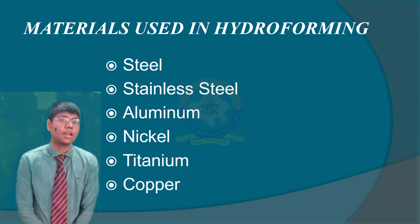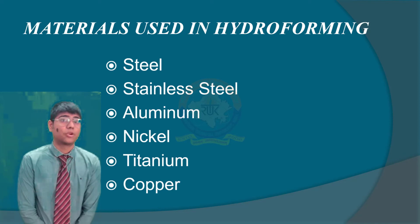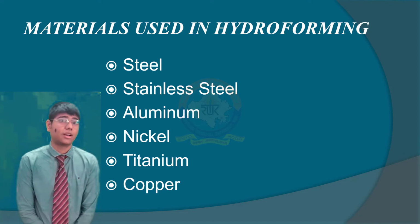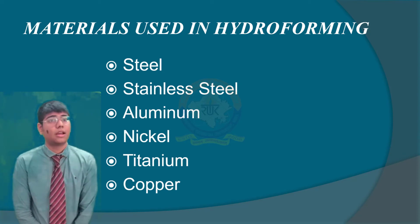Titanium has good strength, is resistant to erosion corrosion, and has a very thin conductive oxide surface film, a hard smooth surface that limits adhesion of foreign material. Titanium is used for components of portable water tanks. Copper is highly ductile, corrosion resistant, has good machinability, and is malleable.